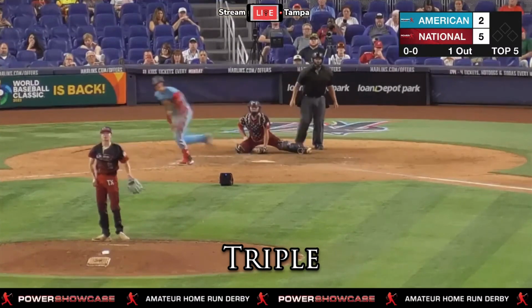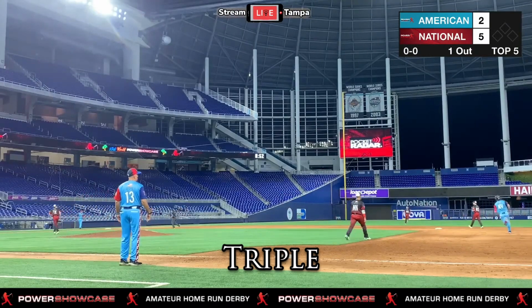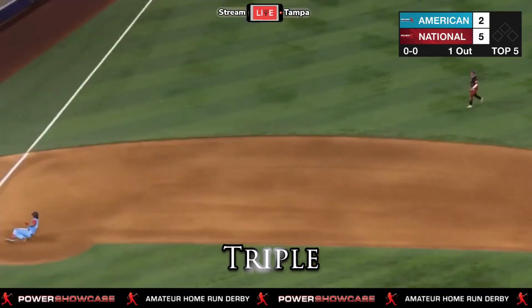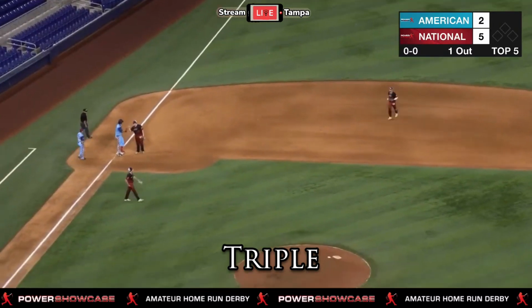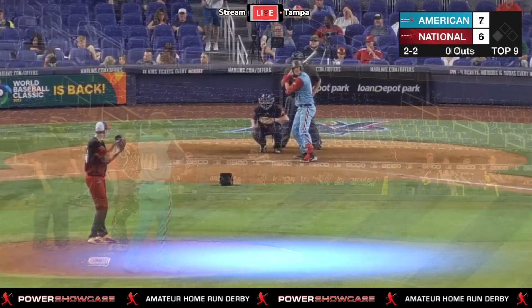And that ball's hammered to center field, way back. And that ball is down. Oh, big man, Easton Shelton lumbering and stumbling, and a triple. Give that guy 3 bases on that ball that he hammered in the outfield over the head of the center fielder. Easton Shelton from Nevada going shopping in the gap.